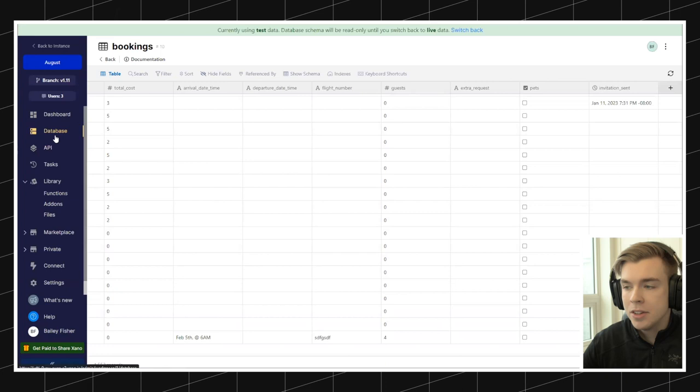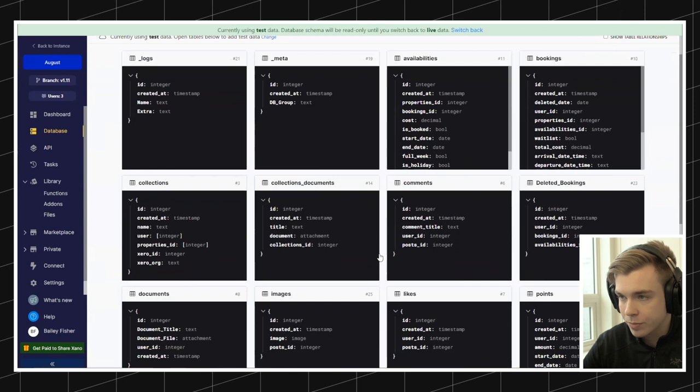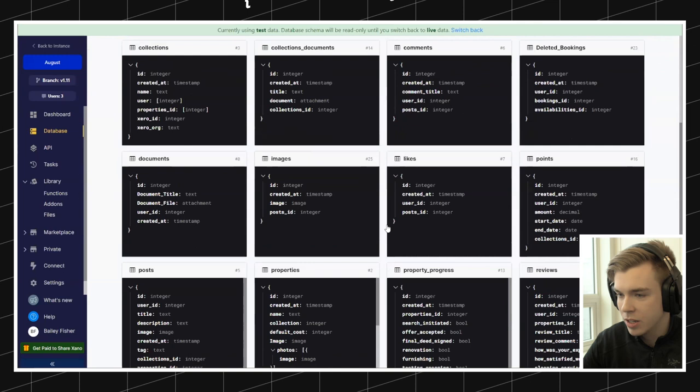Other than that, database-wise, let's see what we got here. We have the collections, of course, the different property collections and the properties within those collections, which I can see here. And there's no booking information here, right? All we're doing is the booking and the availabilities have their own databases, and then we're table referencing this database here. So it's pretty interesting.